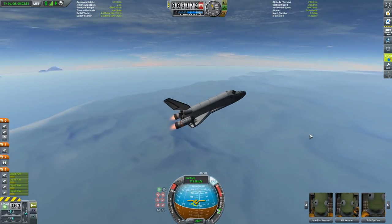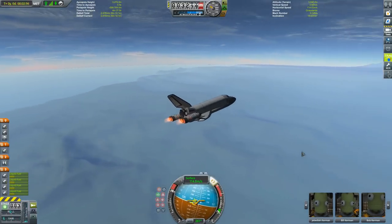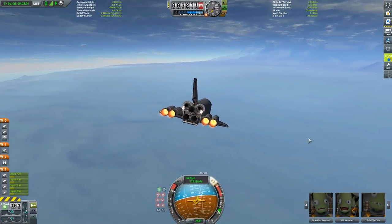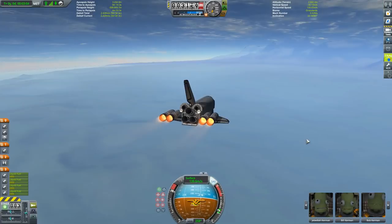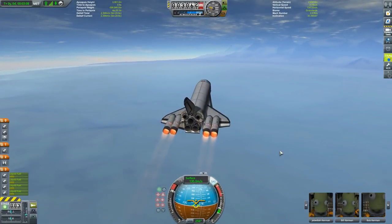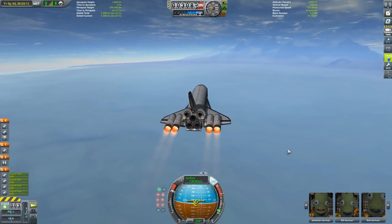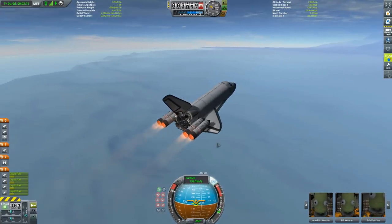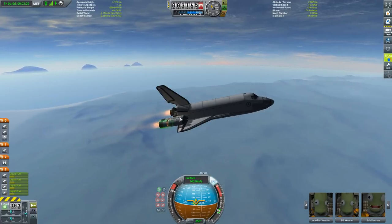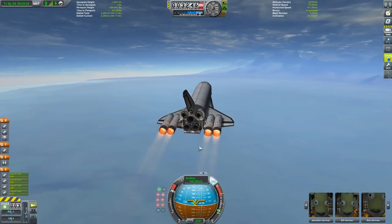Lock to prograde, please, if you are able, Jeb. Not too wildly, please. For goodness sake, you're killing me here. You know what? I think it's time to pull the plug. Let's see if we can reach 4 or 5 kilometers and then that's it. These engines are only barely able to lift us anyway. But they do.